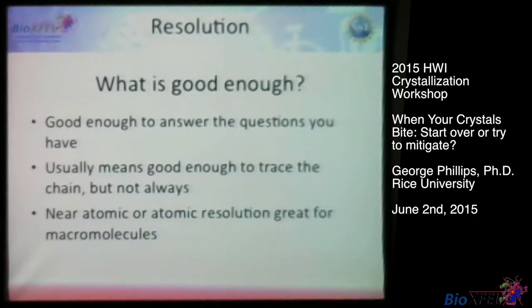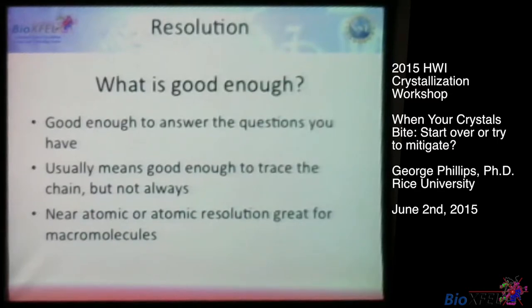If you're talking about some proton transfer in an enzyme and you need to know the position of some hydroxyl group or some donor or acceptor, you need quite high resolution. If you're trying to establish whether subunit A is next to subunit B or C in some sort of complex, you might be able to do with much poorer resolution. So what is good enough resolution depends on the question that you have.